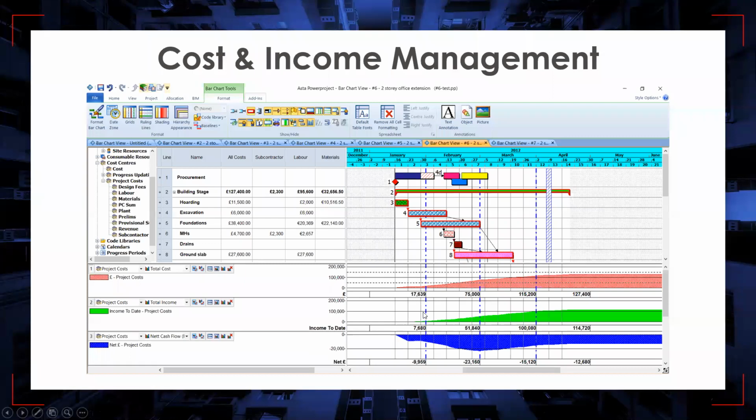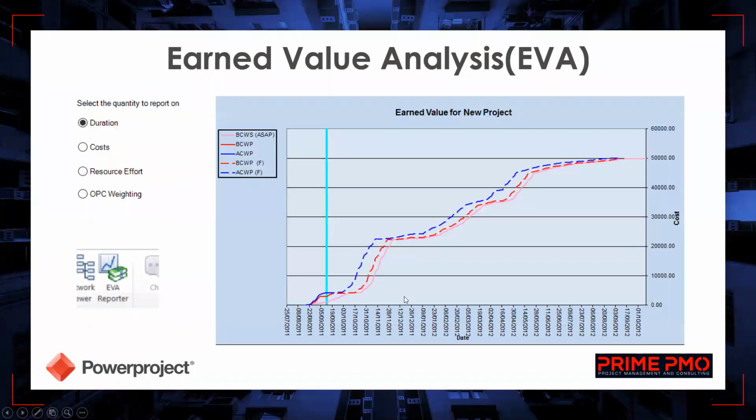So all these are dynamic. Whenever you are changing or doing your plan, you are able to see how the values are changing as well. It includes the earned value analysis. I know in the attendees, we have a lot of earned value planners and forensic planner schedulers. So this functionality will help them a lot.